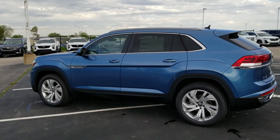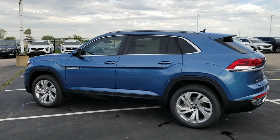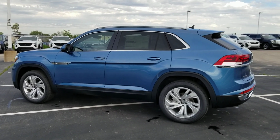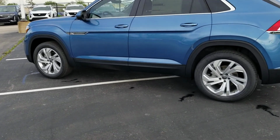Chrome accents around the windows, and this is Pacific Blue. This is one of two shades of blue that the Cross Sport will come in. Pacific Blue is actually a pretty awesome looking color on this car. Let's take a look inside.